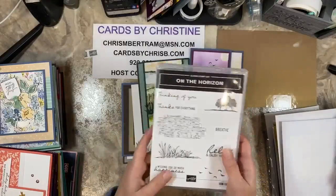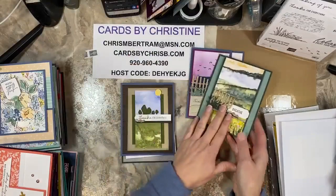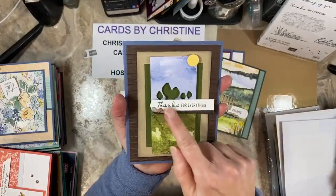Hi, Randy Schultz. So if you don't have this stamp set and you don't want to get it, you will still be good. Hi, Donna Hale. You would still be very great at getting these cards to look exactly like these. This one also, this background is the designer paper and a sentiment. And that's it, you guys.